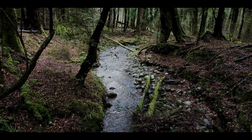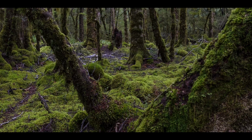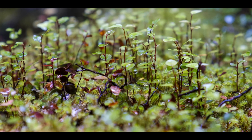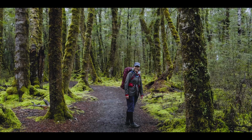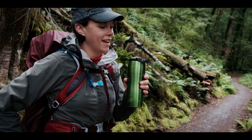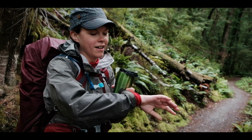Thoughts of a hot shower, plush motel bed, and an indulgent dinner waiting at the end of a long day kept us going, even as our bodies were starting to break down from 3 days of constant rain and wind. Made this tea back at the Motoroa hut, and now we get to drink a nice afternoon tea on the very end of our walk.